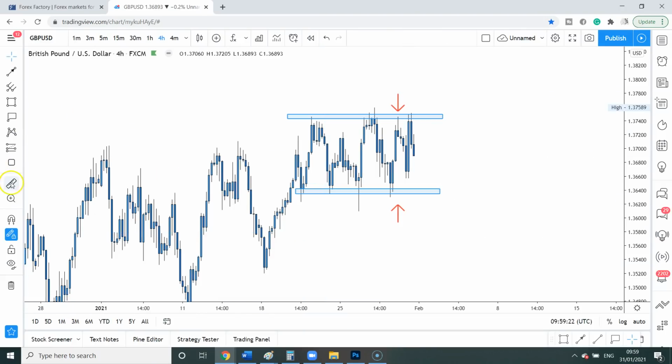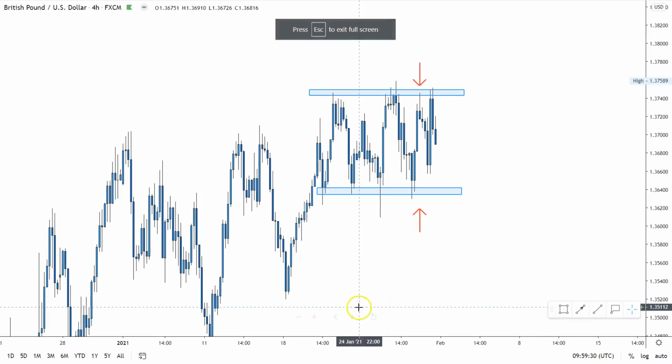Now, what I'm going to do here is just add this. Oh, we can't add this to my favorite list. Okay, that's completely fine. Let's just focus on what we're doing here. We don't need to check ranges.